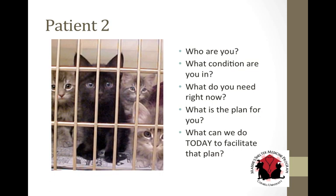They've been here 5 days. Let's say not even that. What condition are they in? Yeah, they look pretty healthy. What do they need? They need spay, neuter, and get out of here. All right, so how quickly can we do that?